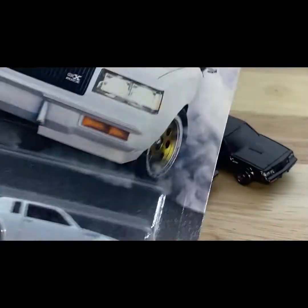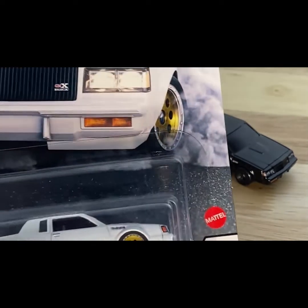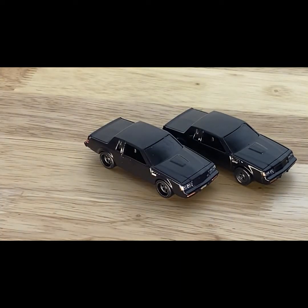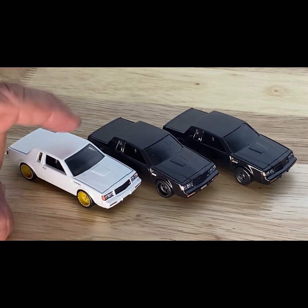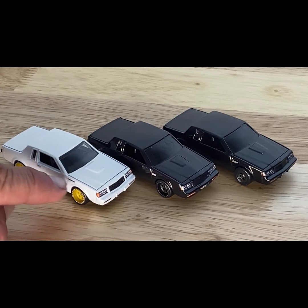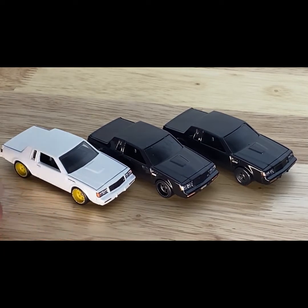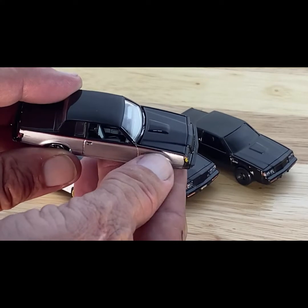So then Hot Wheels, to add insult to injury, offers us this one, Grand Nationals or Grand National X. And you know this one is a GNX because, I'll show you how you know. You see the little vents here on the fender? Only GNXs had vents on the fender. You can see on this car, there are absolutely no vents on the fender.